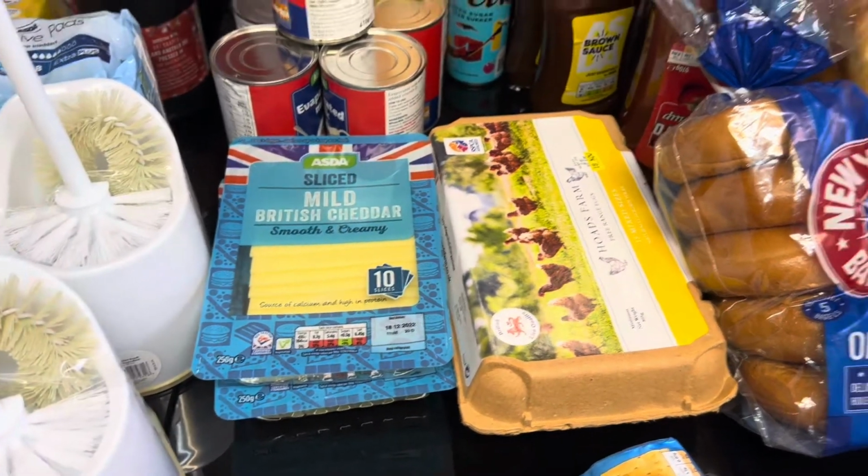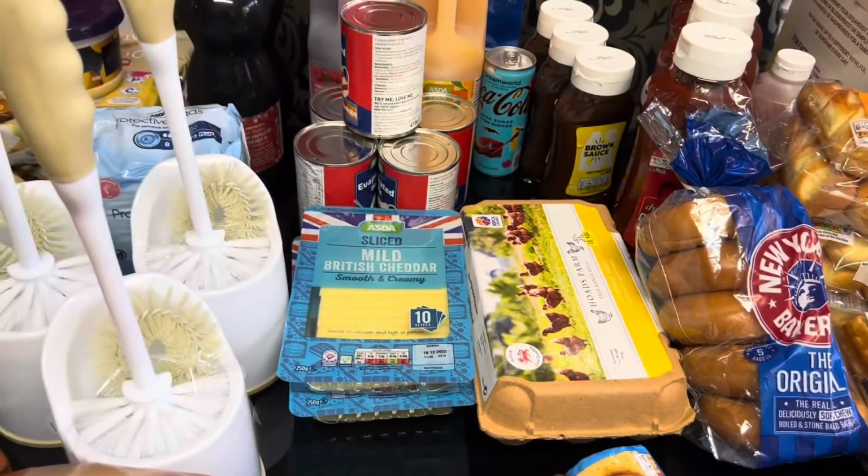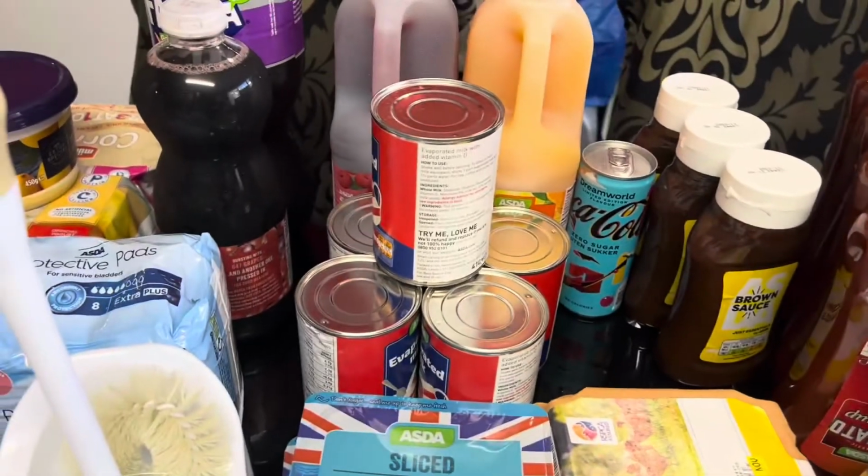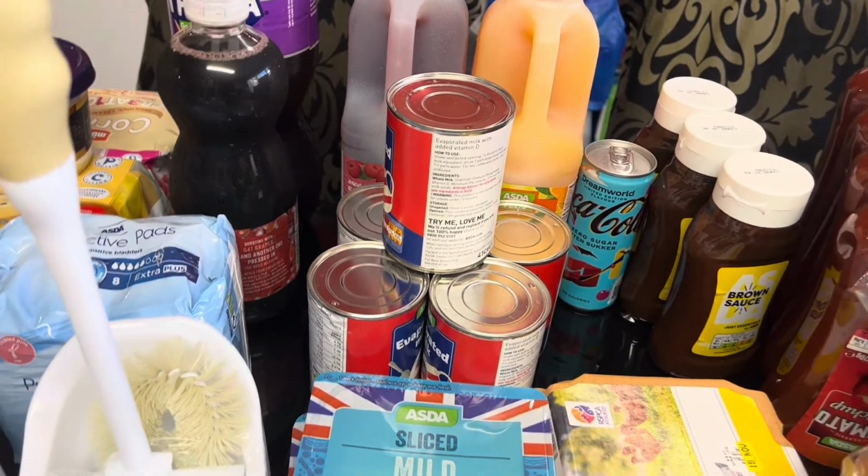The cheese is 2. Okay, and then we have our evaporated milk, which is 55p for one. I bought 5 of them, so you guys can see 5.